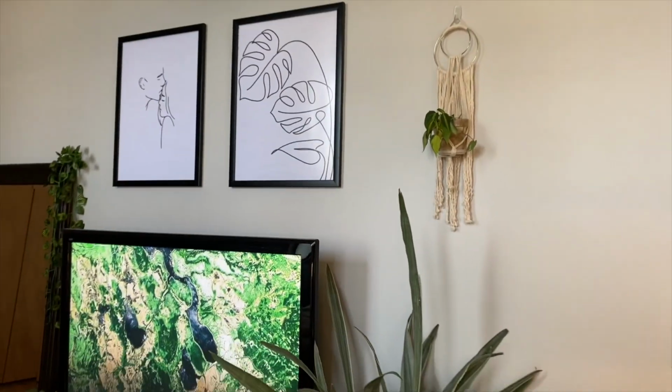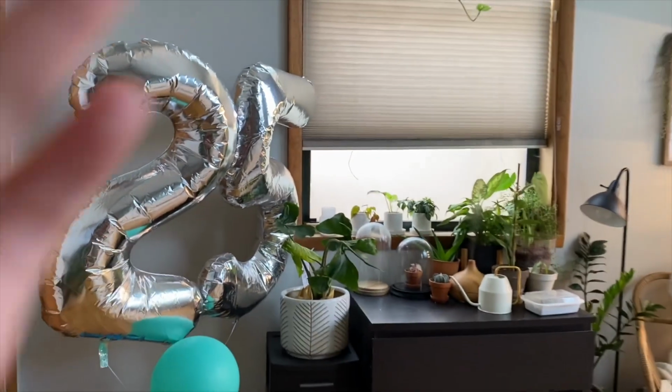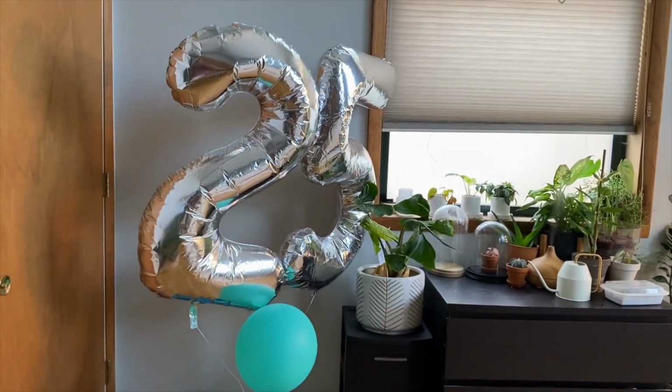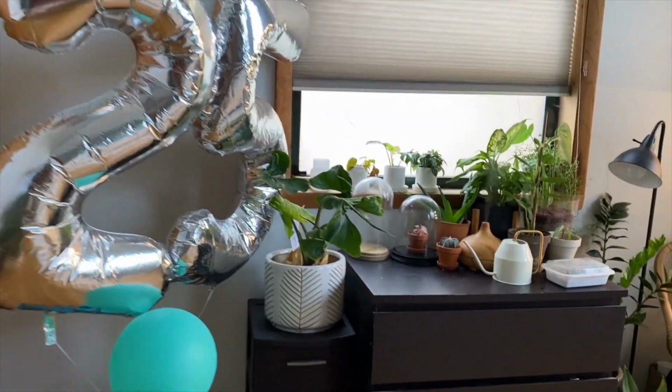This is kind of the overview of the TV room across our bed. This way, I have my 25-year-old balloons for my best friend Mercedes. So those are still hanging on. My birthday was like 20 days ago.